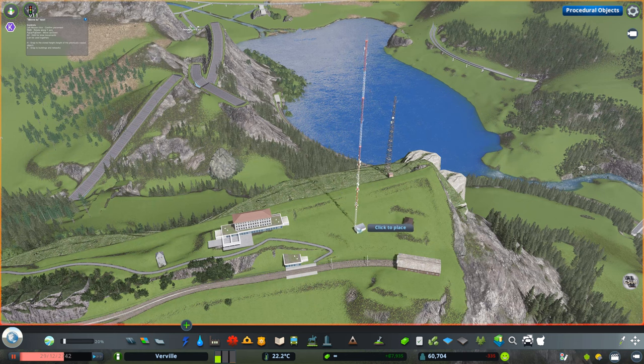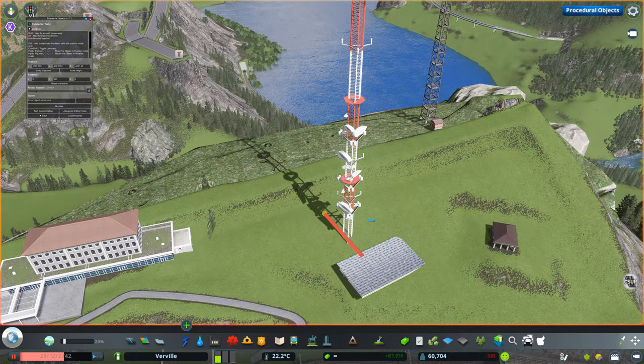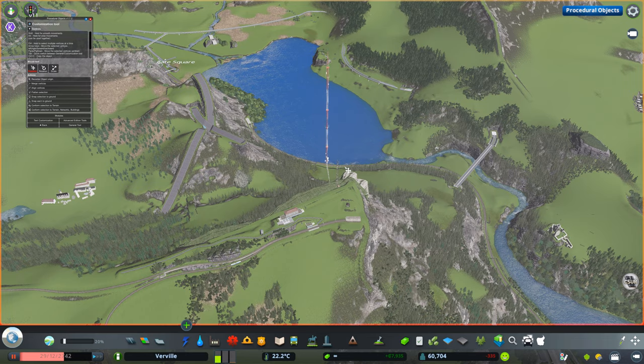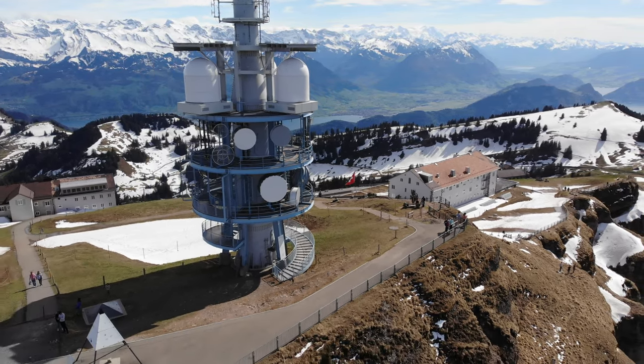Looking to the north from the mountain peak, as we do right now, you will see in the drone shot that it's super flat terrain on the other side. On top of the Rigi is also a very prominent antenna for radio, television and whatnot. And here you get to see the real life thing.